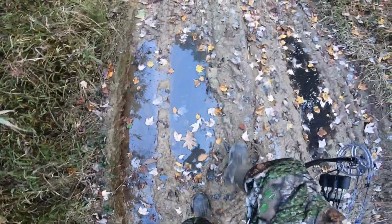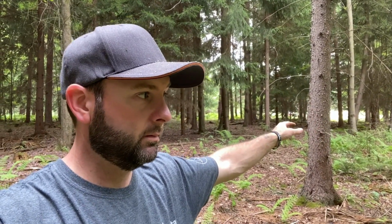But we're starting here. So again, I'm going to show you the set here, but food source, 75 yards that way. It's still a summer food plot. It's last week of July right now. So we're going to plant that up here in about 3 weeks for an evening for a fall plot.